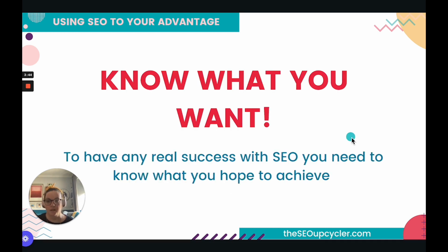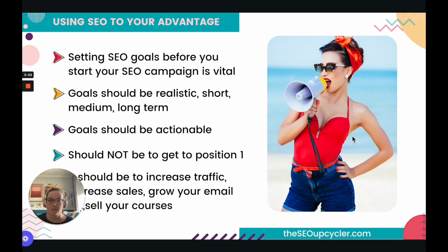But before you can even start on an SEO campaign, you need to know what you want. To have any real success with SEO, you need to know what your goals are. So you should set goals before you start your SEO campaign. You can have a few different goals. You can start with just one goal. It's whatever you feel comfortable with. But goals should be realistic. They should be short, medium and long-term goals. So maybe 3 months, 9 months and a year.